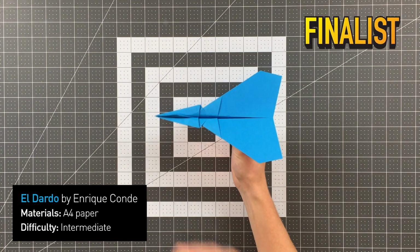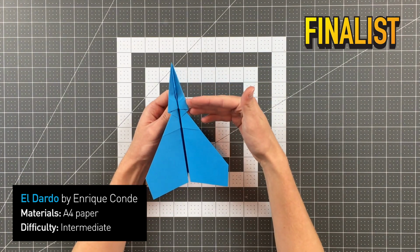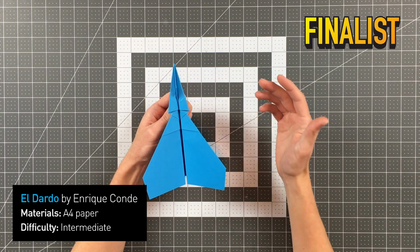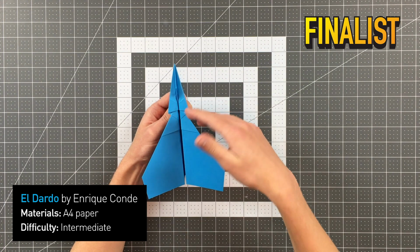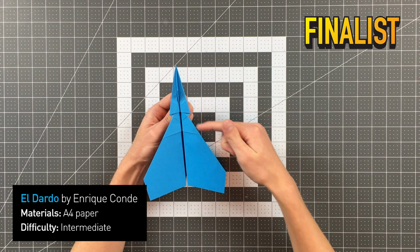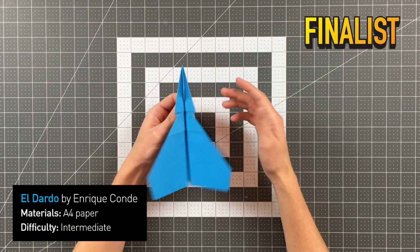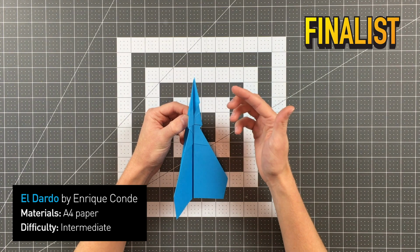First up, we have El Dardo by Enrique Conde. I've seen a lot of planes with kind of the narrow front and wider wings. I've created some planes like that, but I think that the specific proportions, the size of the front to the wings, the notch here, it's all just so elegant and well crafted. And I even really love the fact that it has this cockpit in the front as well.